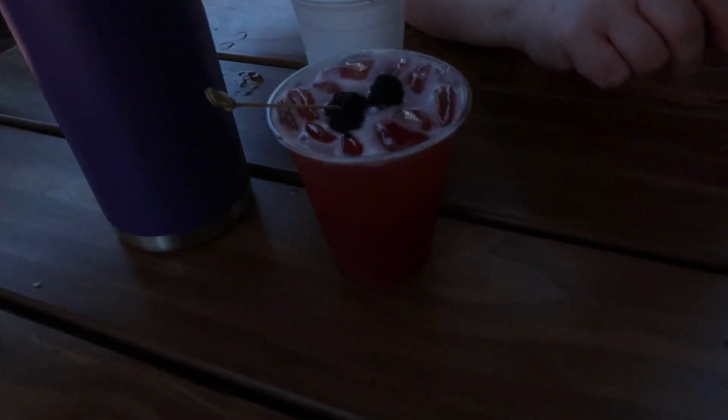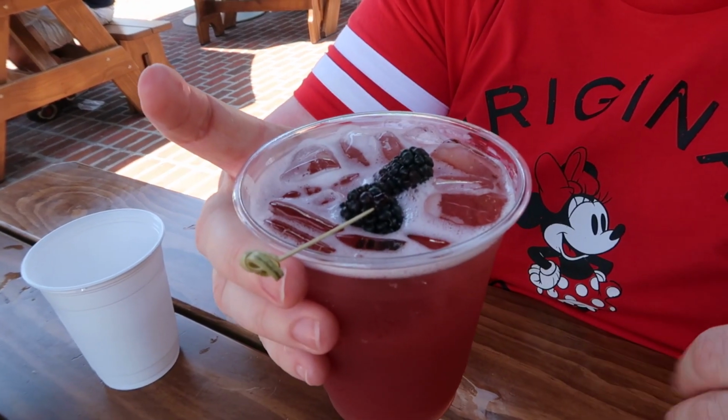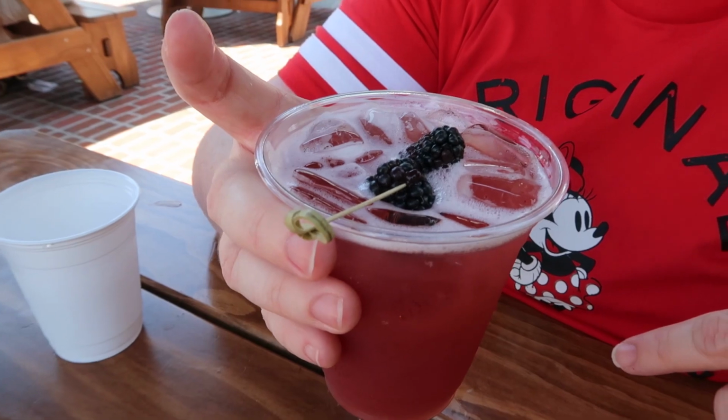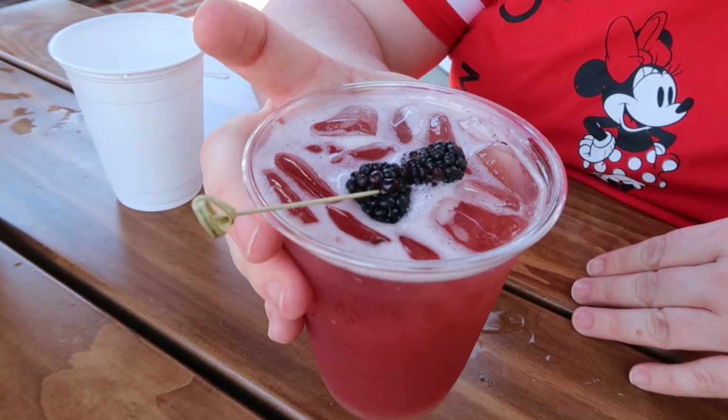And I finally get to sit down for the first time since the bus ride. So hold up. Oh gosh, it's so good. Yeah. What's in it? So it's blackberry moonshine, sour mix. I don't remember what else, but an amaretto sour is probably my favorite cocktail, and this is perfect. And then it's got the addition of the blackberry. So good. So good.